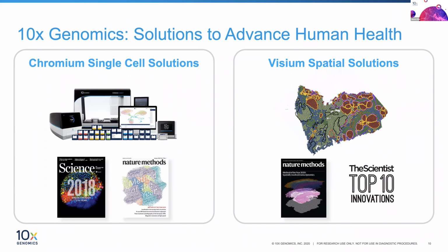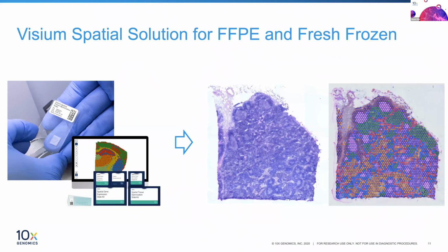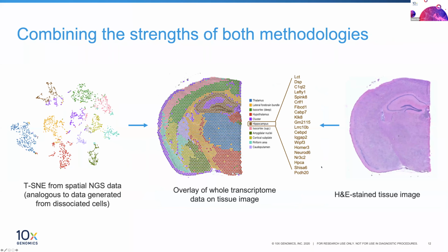And so that's what I'll be covering in greater detail as part of my talk today. So what I'd like to introduce to you formally is the Visium spatial gene expression solution. This is a way for us to take intact sections of tissue and perform a full mRNA-seq on that section of tissue while keeping that spatial information intact. So now you would know not only what cells or what genes are present, but where exactly they are present. And this opens up new ways of approaching that data analysis.